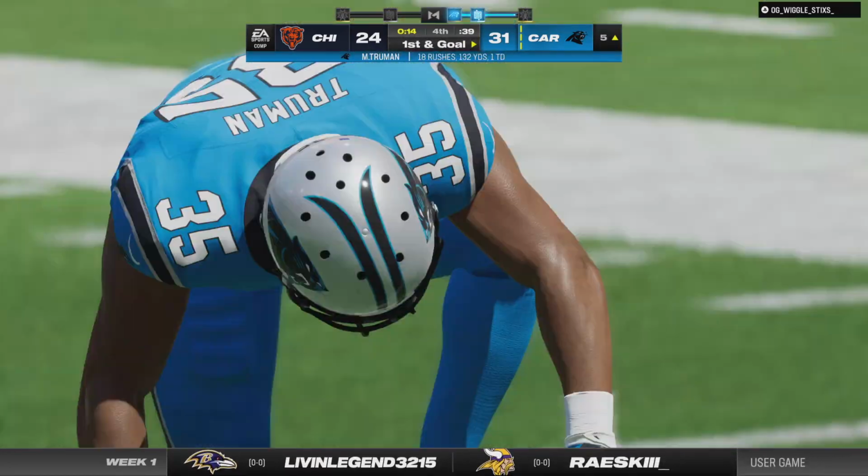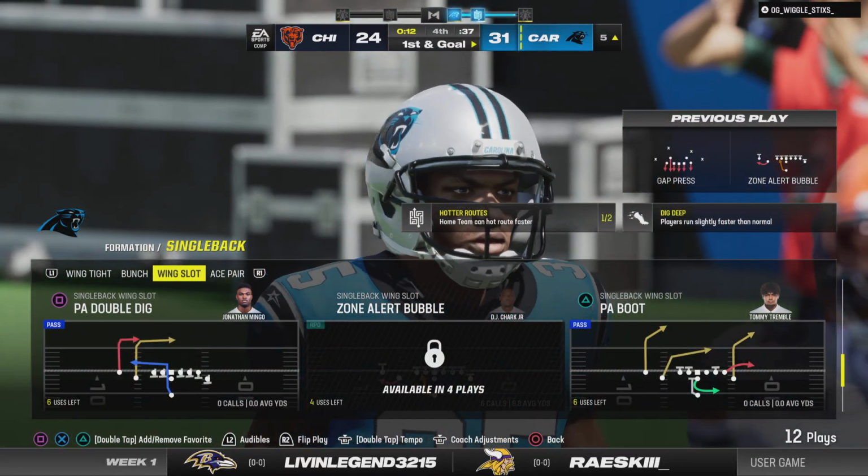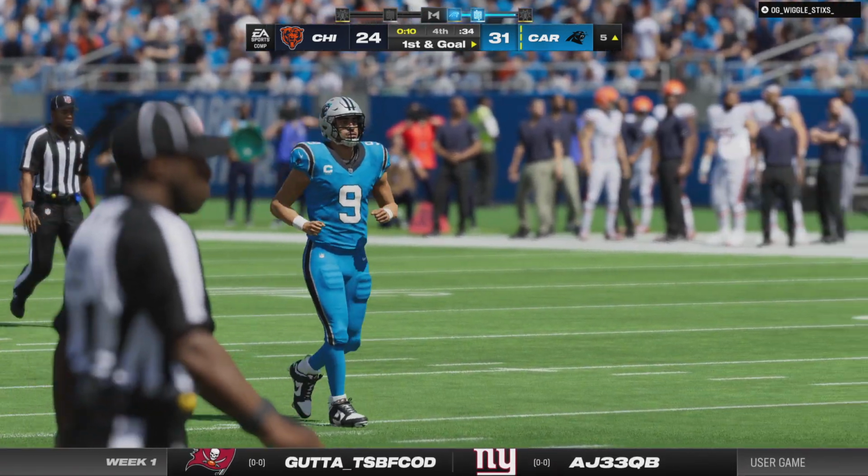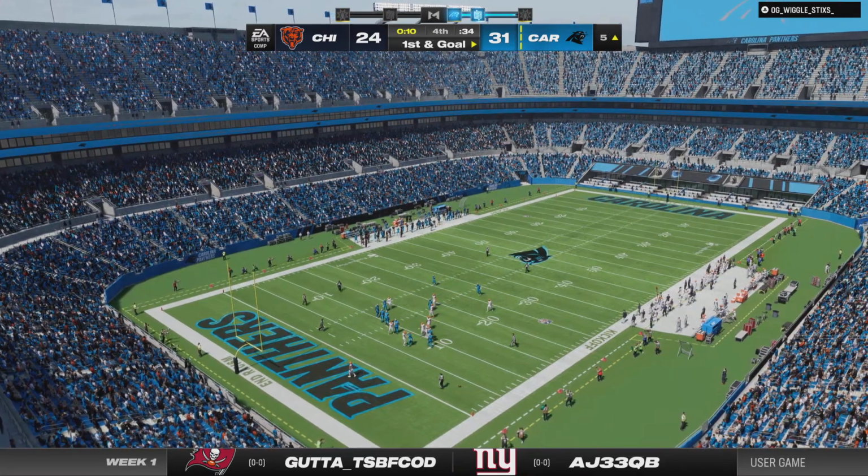A big game there, and that should certainly be enough to put this one in the win column. And that's the type of run that they're looking for, because they'll need to continue to rely on them to move the sticks in this tight game in order to preserve this lead.